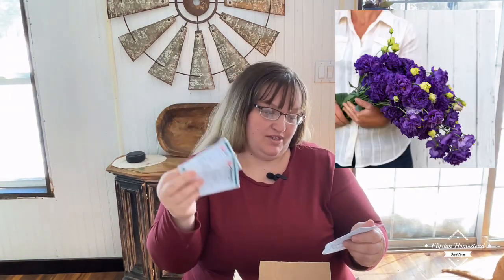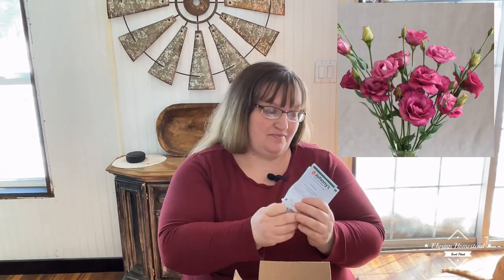And we have Voyage Lavender Lisianthus. I've been trying to get this for a couple of years because it's like my favorite color, and it's always out of stock when I go to order it. So I ordered this at the beginning of January just to make sure I could get the Lisianthus that I wanted. So we have Voyage Lavender, Voyage Blue, and Arena Red. I'm very excited about those.